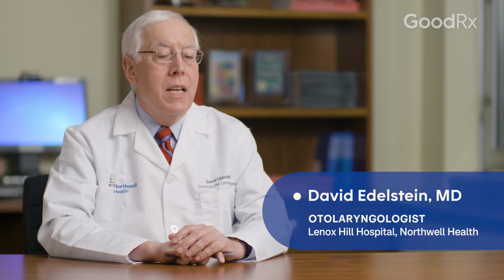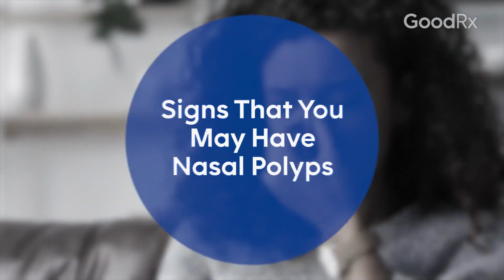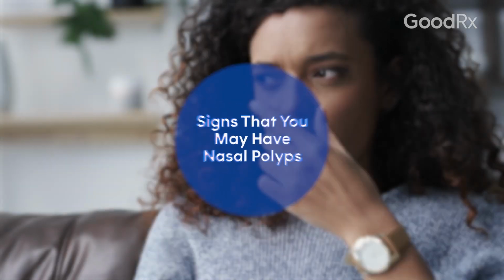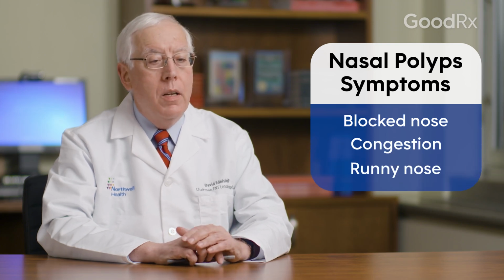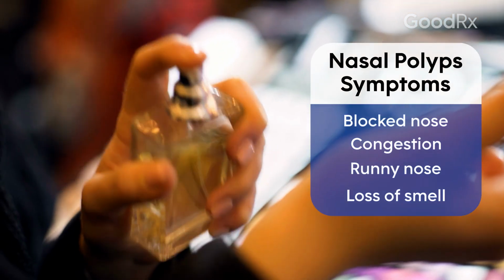The common symptoms of nasal polyps are nasal obstruction. You can't breathe through your nose. Nasal congestion: the nose isn't just blocked, but it's sensitive, it hurts, it drips a little bit. Anosmia, or a poor sense of smell, or a lack of smell, or the wrong sense of smell.